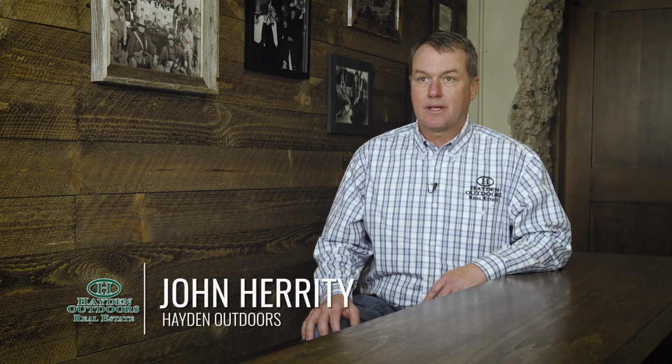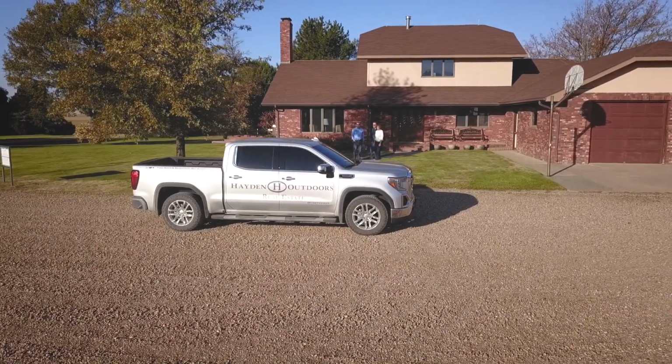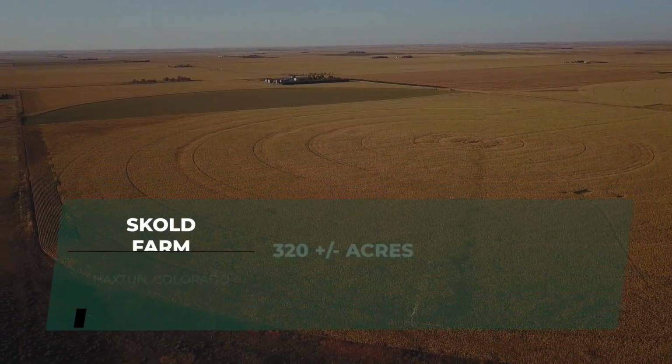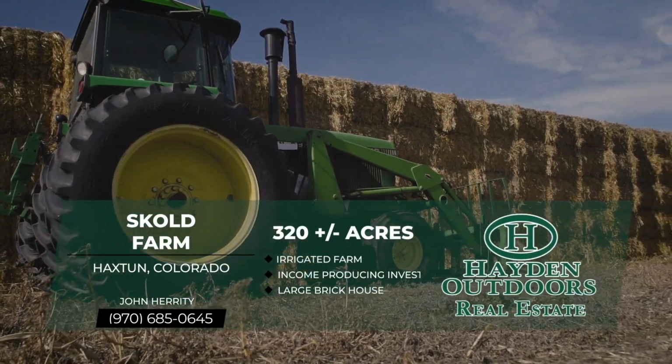My name is John Harity. I'm with Hayden Outdoors Real Estate, and today we're featuring the Skold Farm. It's located about 18 miles north of Haxtun, Colorado, and about 18 miles from Holyoke, Colorado. It consists of 320 acres, 89 acres of dryland farmland, and about 205 acres of irrigated farmland.